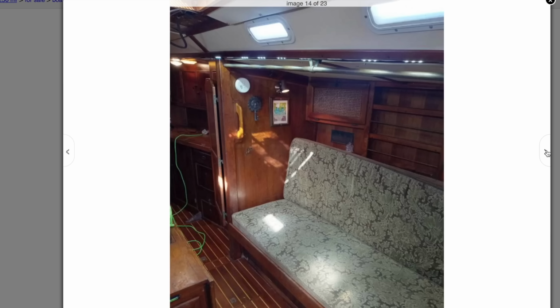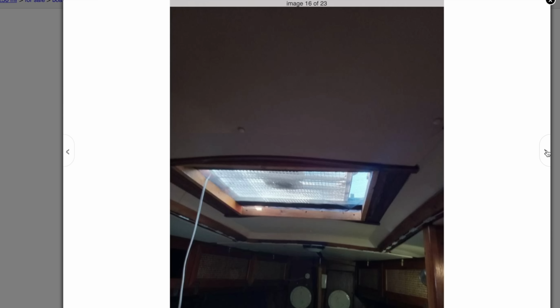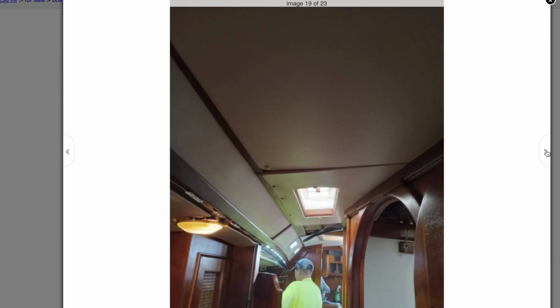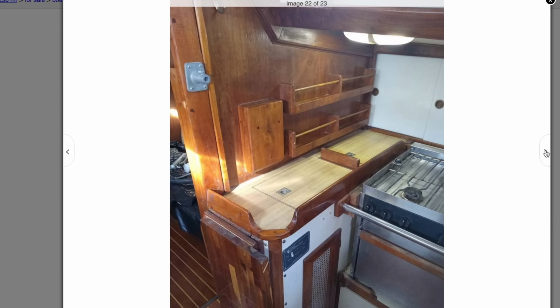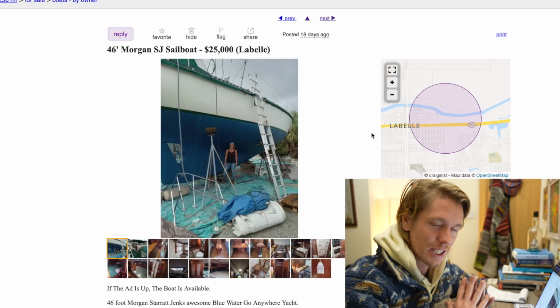Got a bit of an aft cabin there. And yeah, it just seems spacious. Looks like a good blue water boat. The mast has obviously been on the steps there, you can see. I'm guessing that's the compression post. So it says here, this is not a hurricane damaged boat.